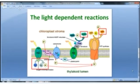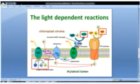So we've split water into oxygen, electrons, and protons down in the bottom corner, and we've stored the light energy that's been absorbed at different points in a chemical form as ATP and NADPH. And from there, we move on to the light-independent reactions, also known as the Calvin-Benson-Bassham cycle, after the three men that discovered how it works.